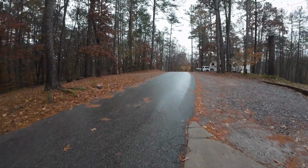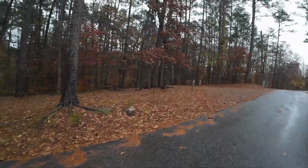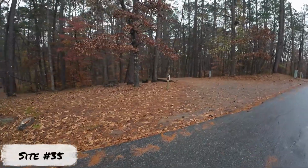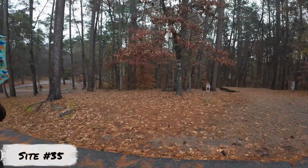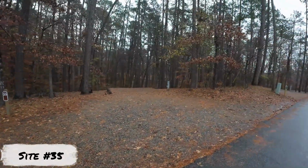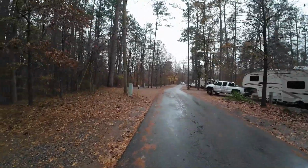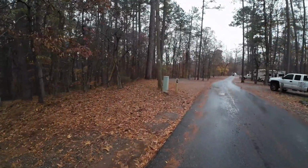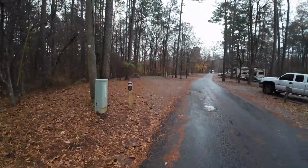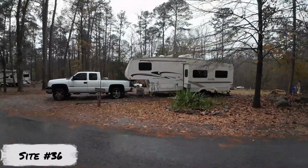All right, coming out of the bathroom, across from it to your left is site 35, right here. The picnic table's kind of tucked back in the trees there. Not a very long site. 36 I'm staring at on my left. That's 36, and then 37 is the campground host right here on my right. It's right next to the bathroom.